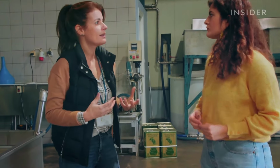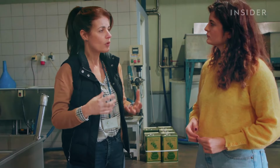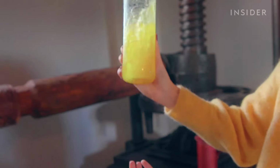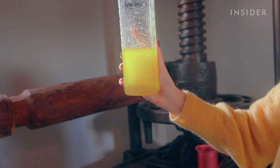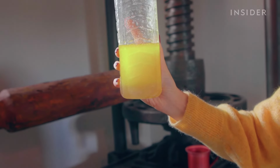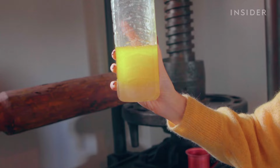We have the liquids, and now we have to separate the liquids. There is some water that's naturally inside the olive oil. Again, it's a second centrifugation. At this time, it's vertical. Olive oil is light, goes on the surface. Water is heavy, goes down. And like this, naturally, they are separated.